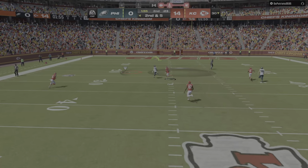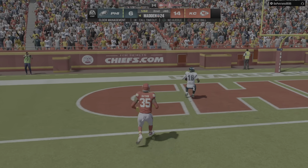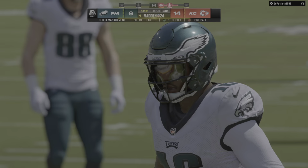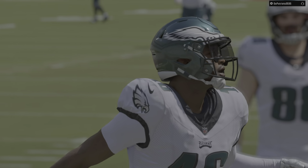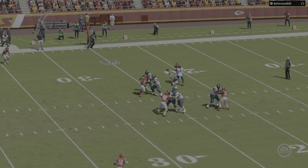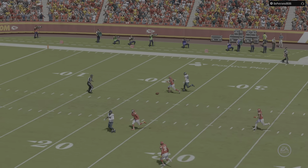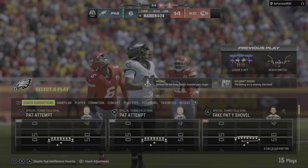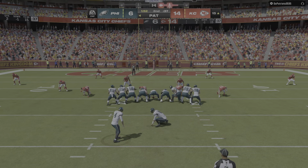Going deep here for Watkins. That's caught inside the 20. Touchdown, Philadelphia. Quez Watkins, 70 yards. And the Eagles are able to strike quickly here as they are in for six. They were already down two scores early. They needed something to try to stem that tide, and that certainly qualifies, a big play to get them in.